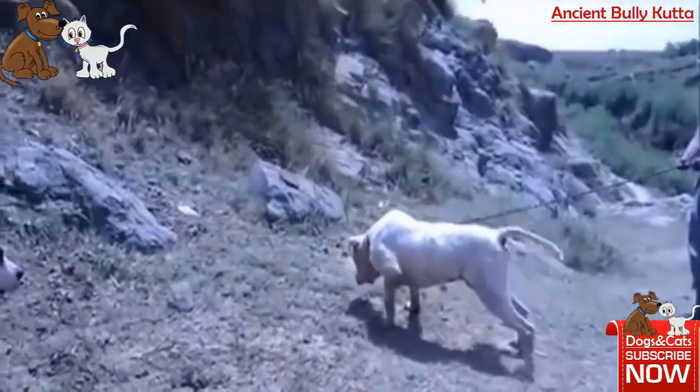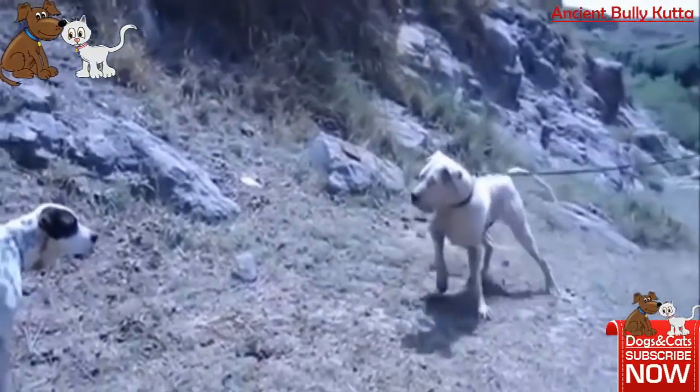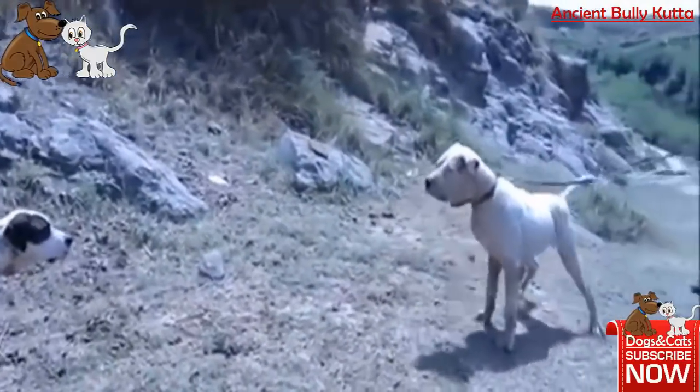They are very strong dogs with immense endurance. However, they aren't very active and have less of an agility. They indeed like to sleep most of the time like a lion.